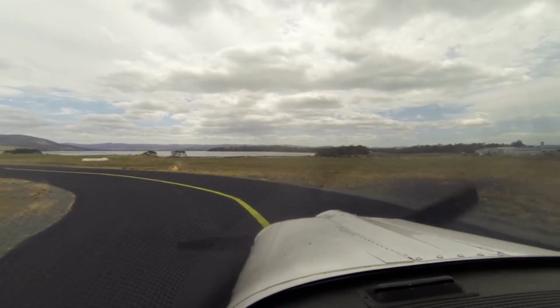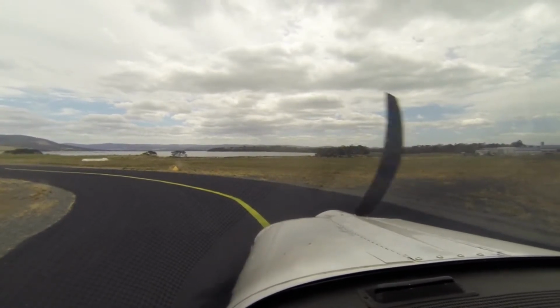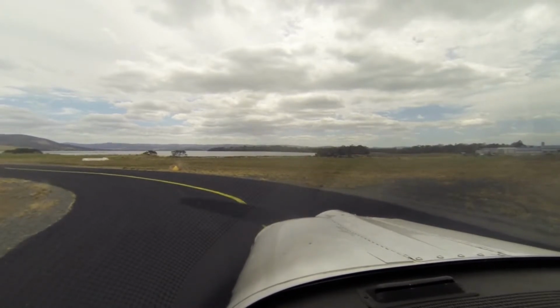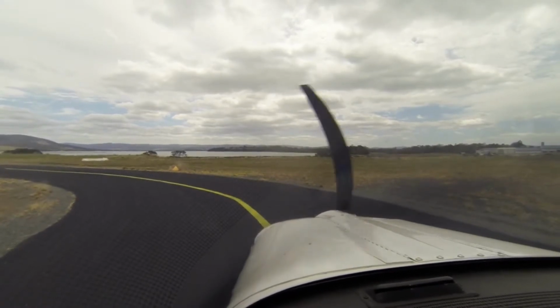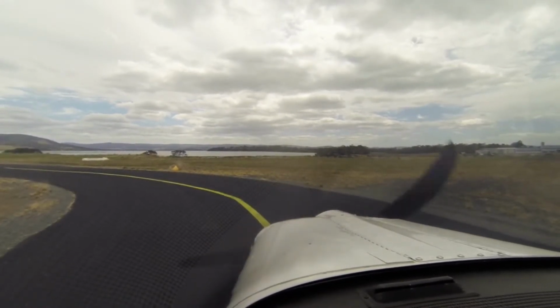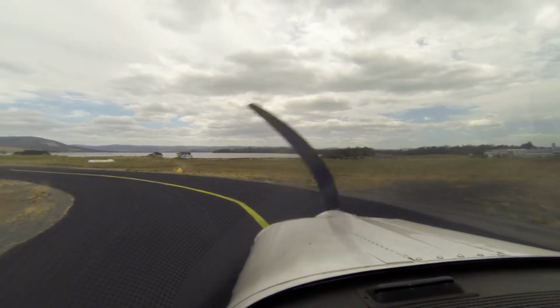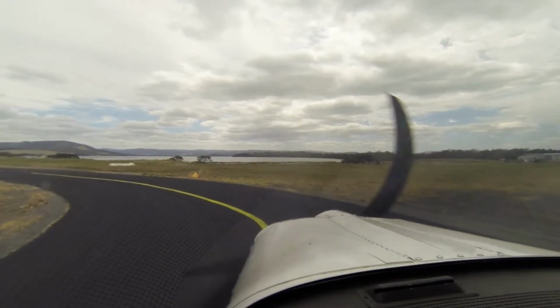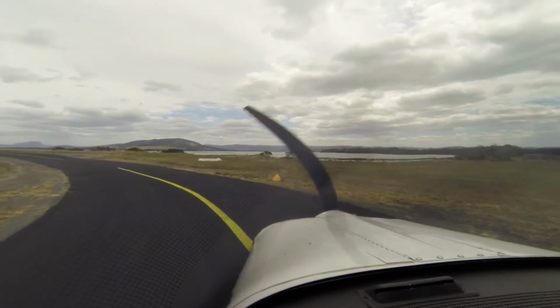Papa Alpha's ready, runway 30, Cambridge. Papa Alpha runway 30, Cambridge, report airborne and make right turn. Report airborne, make right turn, Papa Alpha. Hobart Tower, Sierra Zulu Kilo ready for intersection departure. Tractor 1, vacate runway 12. Acknowledge Tractor 1.